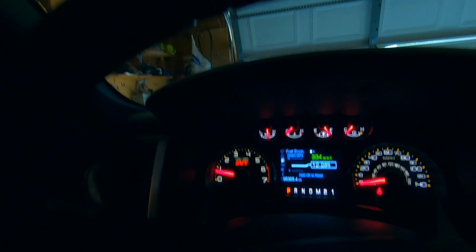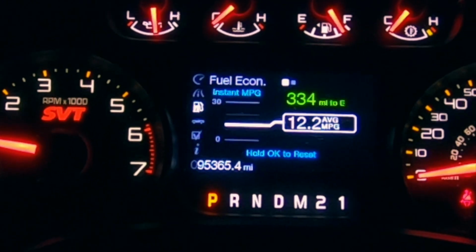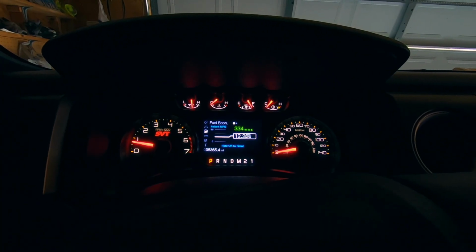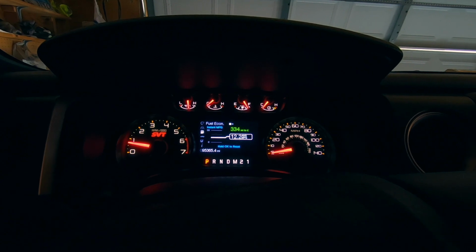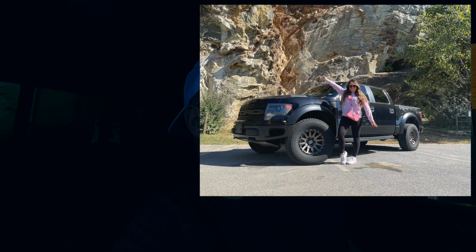If we go here, just so you guys can see, I am currently at 95,365 miles on the truck. I believe when I got it we were at like 88 or 89,000, and I drove this truck home from Virginia. You guys saw I did a video of that. I'll link it up in the corner right here if you want to watch the first video of this truck when I actually went and picked it up. Me and the girlfriend flew out to Virginia to go get it, and we drove it back. Or I should say I drove it back. Well, she drove a little bit. Give it a little gas.